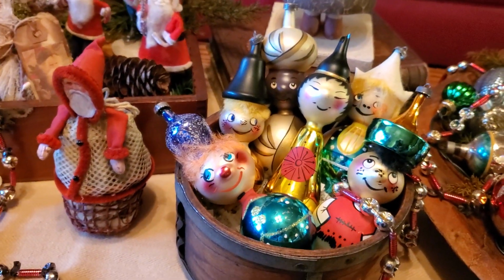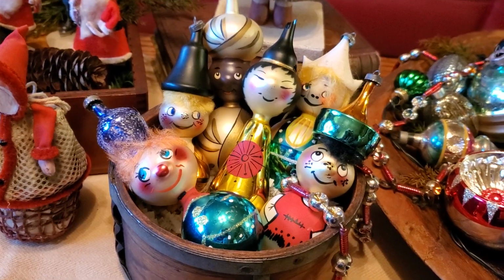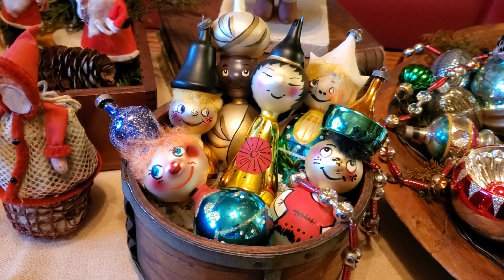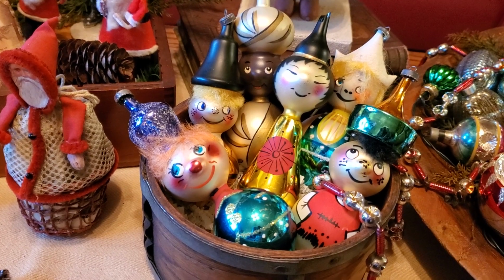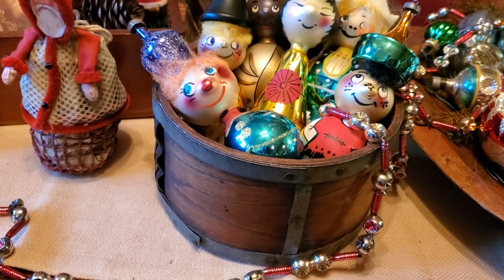I would consider this set pretty rare. I don't know whether there were others. This is a set of 6, so I don't know whether there were other countries or not, but I just feel very lucky to have those. And they're in an old grain bucket.